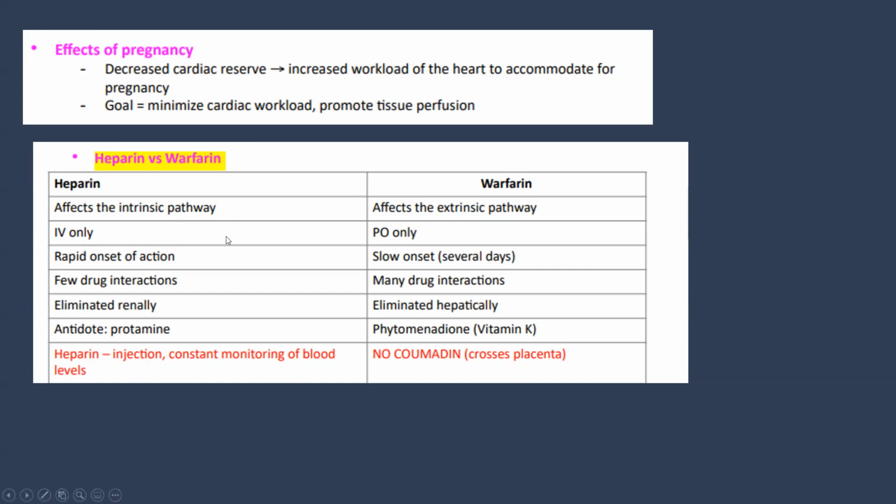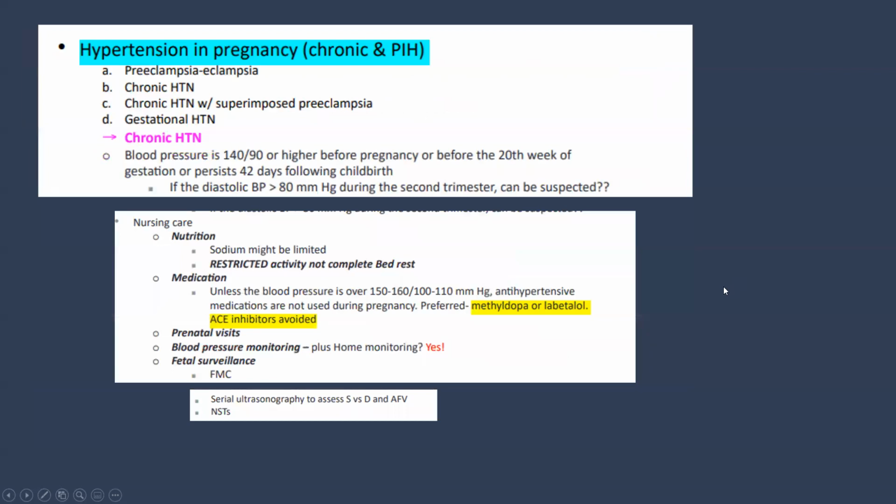This next part is talking about the differences between heparin and warfarin, but I would say focus on what we have in red here. Heparin is okay. Coumadin, warfarin is not, because that's going to cross the placenta. With hypertension in pregnancy, PIH, whenever you see that, it means pregnancy-induced hypertension. We're really thinking about the avoidance of preeclampsia and eclampsia. Chronic hypertension is when we have a blood pressure of 140 over 90 or higher before pregnancy or before the 20th week of gestation.